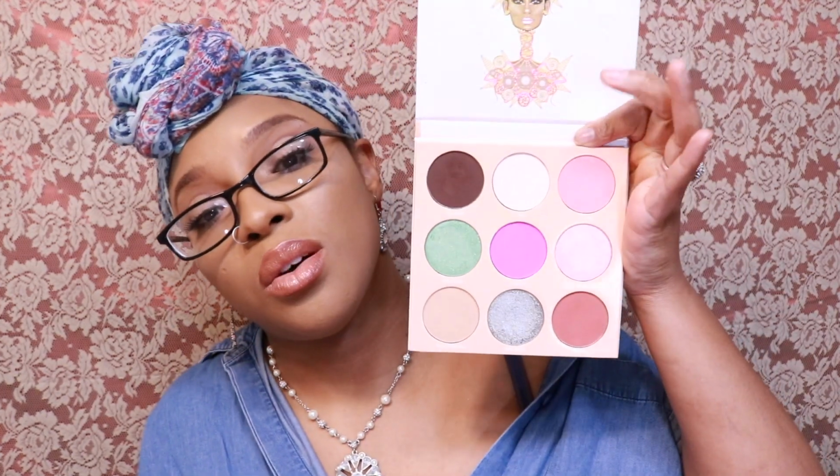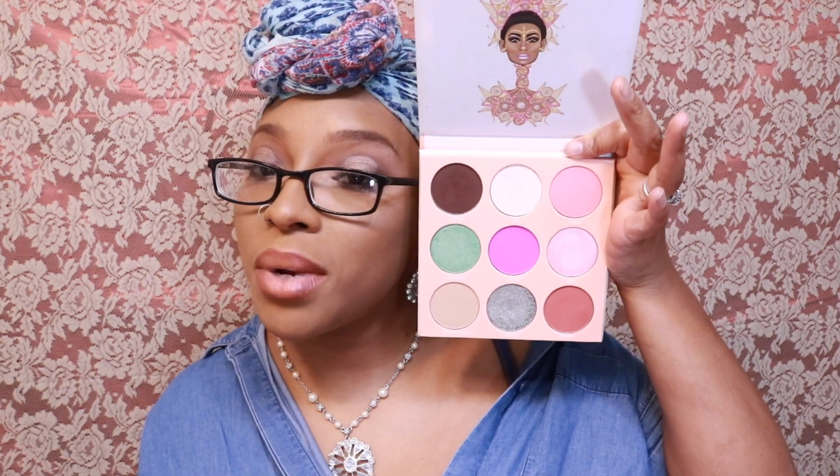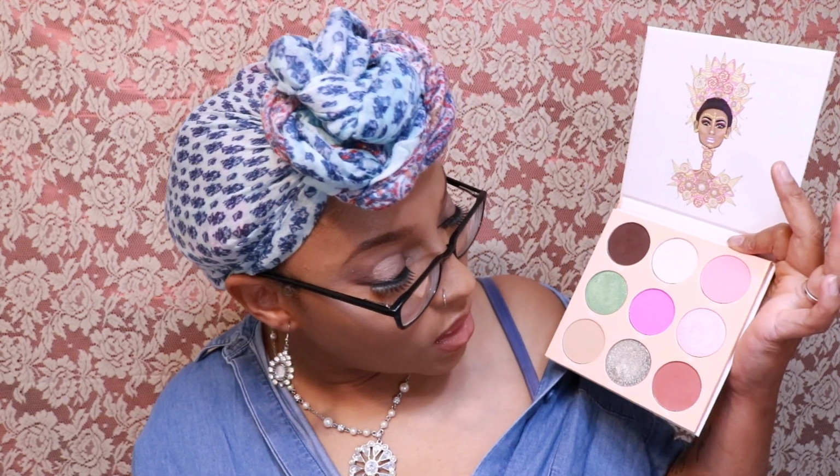Yo, this palette is so beautiful, but since the season is kind of gone for this, I'm not reaching for it. But this shade right here is still absolutely stunning. I don't know what it is, but something about this green as an inner corner highlight just sets my spirit off. And also, I don't use a lot of pink. Pink is not really my thing. I don't gravitate towards it. Pinks and purples, no, I'm more of a blue and green girl, which, call me weird, but that's just how I am.